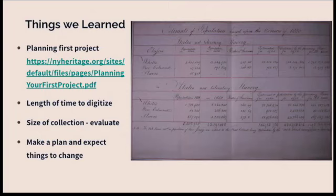So, things we learned. Planning is key. This document, I'm sharing the link because I think it is that important. We used it after we started the project. So there have been several people heading up the project over the last 2 years. So we definitely would have done more planning if we could go back and do it over again. So we've learned a lot because of that.